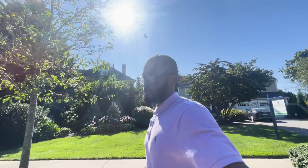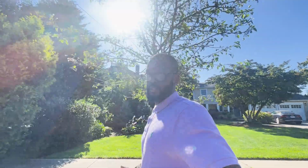If you're tired of condensed urban living, and you want to live somewhere more sparse, more quiet, and suburban, then I think this is a good option. This is a good look. What do y'all think? As I mentioned before, I'm in Cold Spring Harbor.